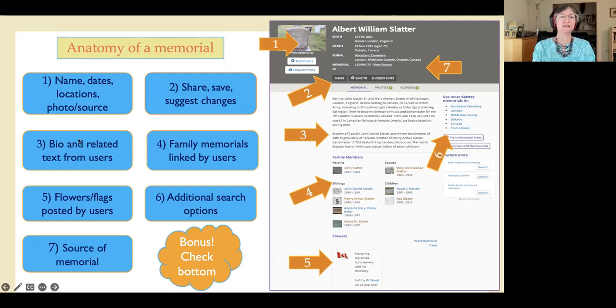Place number 3 on this page here is what they call the biography area. Some users have put in census data because they don't know these people personally, but they want to do a little research to help other users. So they might say Albert William Slatter, 1911 Canadian census was here, there, or everywhere. Or they might say son of so-and-so, because perhaps not both parents are already on Find a Grave.